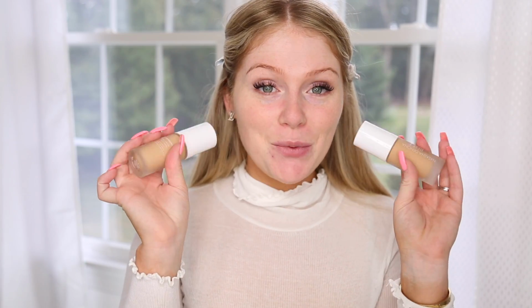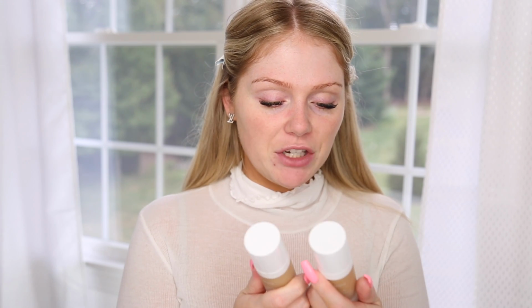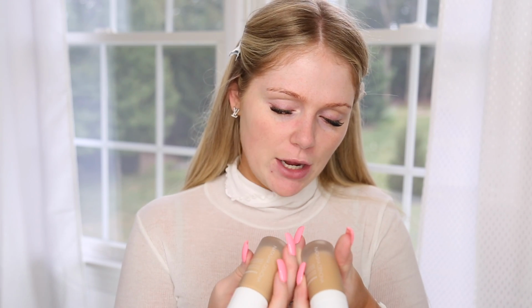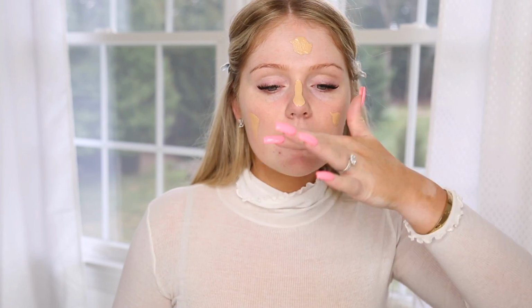So let me take this off. All right, we're back and we are gonna try out a different foundation that I have not tried yet. This is the Natasha Denona Foundation X Plus. So I have 2 shades here. I think I'm gonna go in first with light medium, the shade Sable, and hopefully this will be a better match for us. Go in with this.